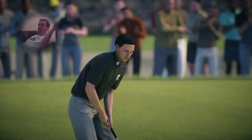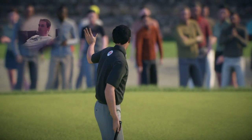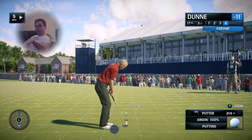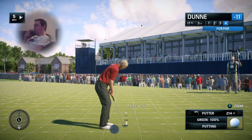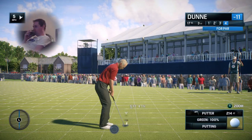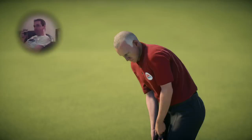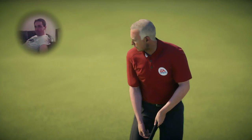Just an amazing display. The records continue to fall. Frank, do you buy the old adage, drive for show, putt for dough? Oh, putting's the great equalizer, Rich. You like the sound of this. 11 under par for the round.